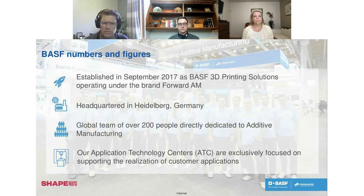Probably one of the most significant things that I'd like to talk about in this introduction is our application technology centers. So we have three of these ATCs, we're calling them, exclusively focused on customer projects and customer applications that are bringing us into industrialization.